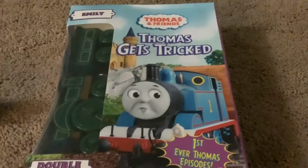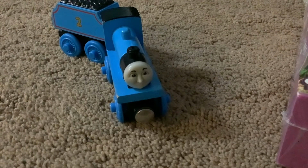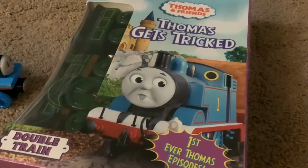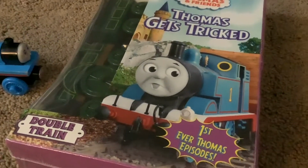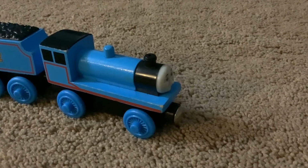And this one is the only one I've kept in box. The Thomas Gets Tricked DVD with Double Train. If one train was so good, why didn't they make double trains? Laugh, please. I don't have any other DVDs that come with the Thomas and Roy item, so this one's just gonna stay in its box. Thus concludes my Classic Series DVDs.